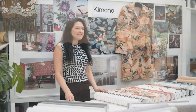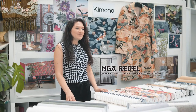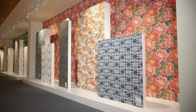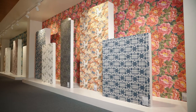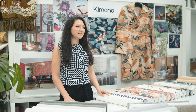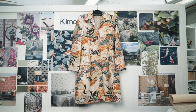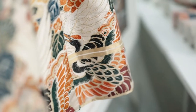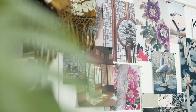I'm one of the designers in the Rasch company, and I want to show you today my new collection, the Kimono. As the name might suggest, the collection Kimono deals with the new trend with strong East Asian and especially Japanese influences. Motifs, colors, and entire moods in Japanese style can be found not only in wall coverings and furnishings, but also in decoration and fashion.